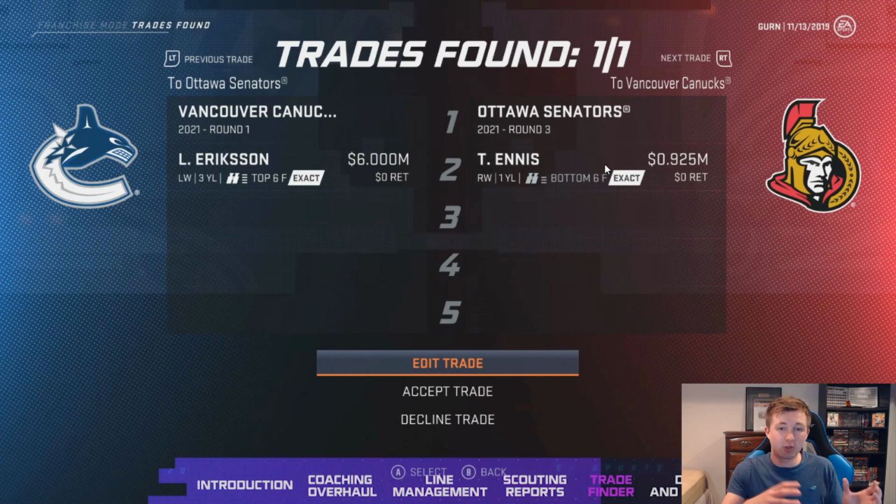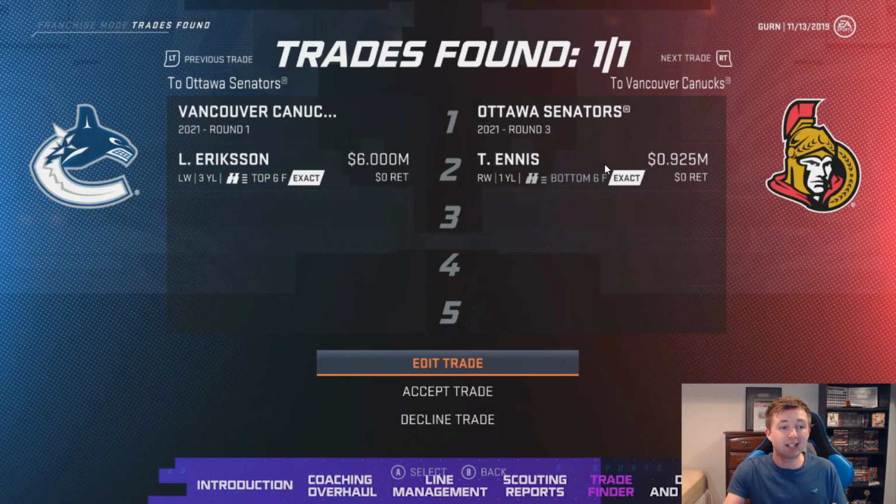So not only does this show how the Trade Finder works, it also shows you can actually trade away bad contracts now, which is so awesome to see. In NHL 19, I've tried to trade away Erickson, guys like that, Lucic, with 4 first-round picks to a team like Ottawa with tons of cap space, and every single time they say no. Even when there's only a couple years left, I think one time there was literally 1 year left on Marleau, and I could not trade him away at the beginning of the season with 4 first-round picks. It was insane. So the fact you can actually do this now is cool, and their return there with a third and Ennis is pretty reasonable, I would say.